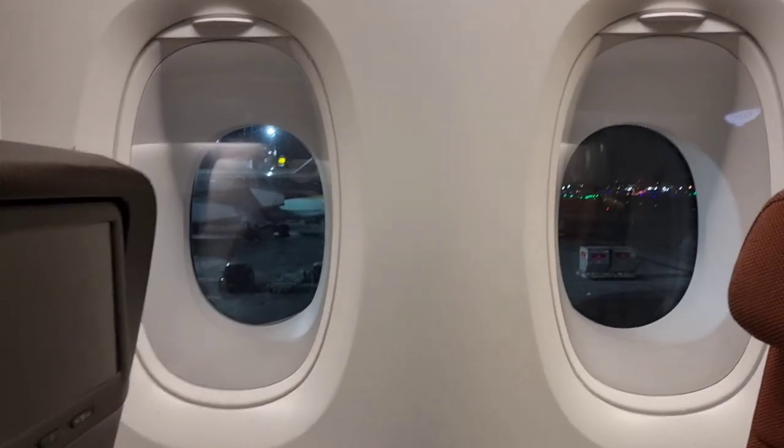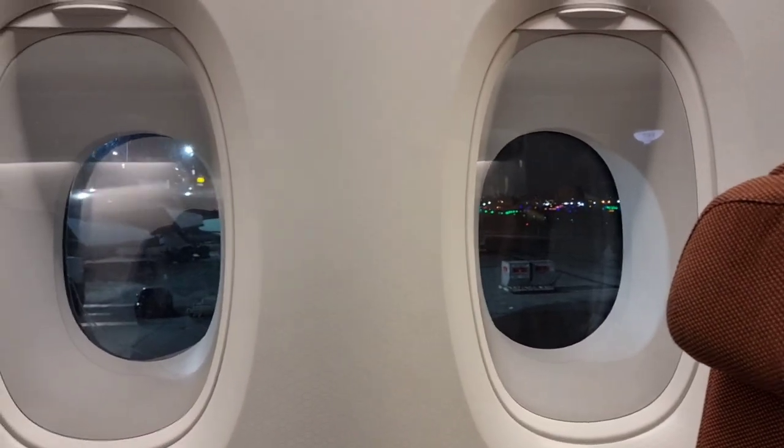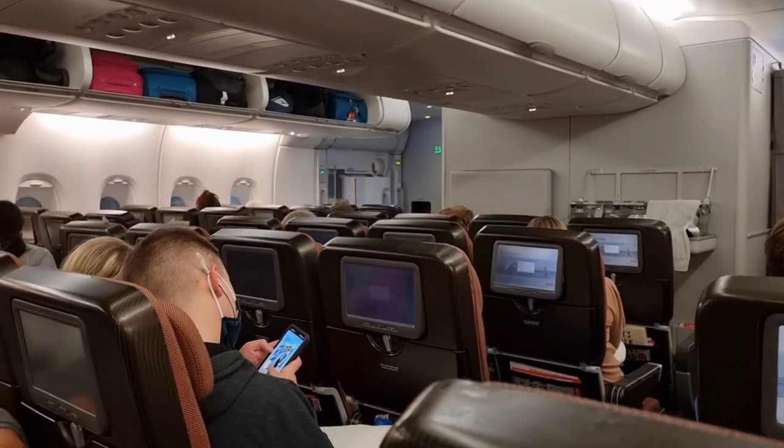will be looking after you. We'd like to welcome back our Qantas, American Airlines, and other One World frequent flyers on this flight to Sydney. Your larger bags need to go in the overhead lockers and smaller bags under the seat in front. If you are in an exit row, all bags need to go in the overhead lockers.